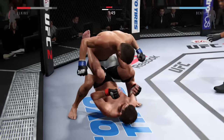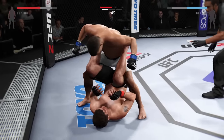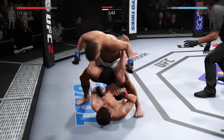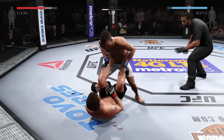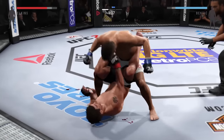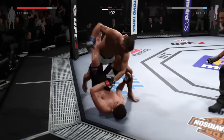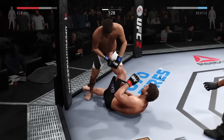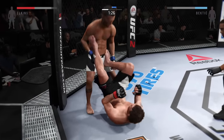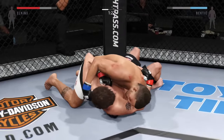Joe, he's showcasing some great movement on the ground. He's keeping busy from the bottom. He moves to stacking him now. Oh, he's getting busted up. And he lands the punch. Now he's stacking him. He's got side control.